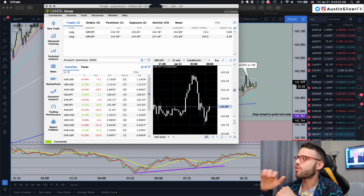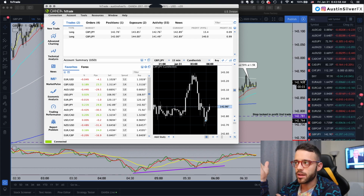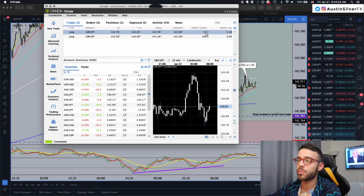Good morning, traders. It is Friday, January 31st now. It's about 6:45 in the morning. As you can see, I am still long GJ from yesterday at 141.49. I'm up 140 pips in that position, and I actually added a long position today at 142.76. I'm up about 13 pips on that position.